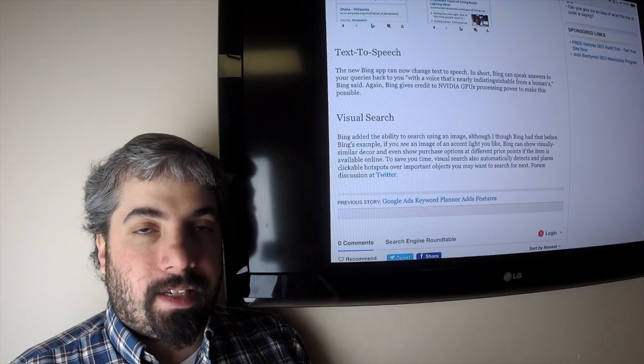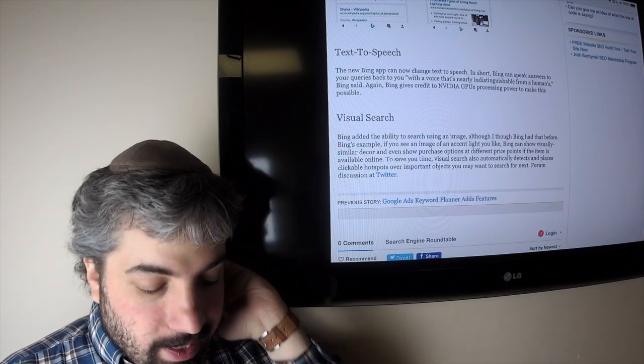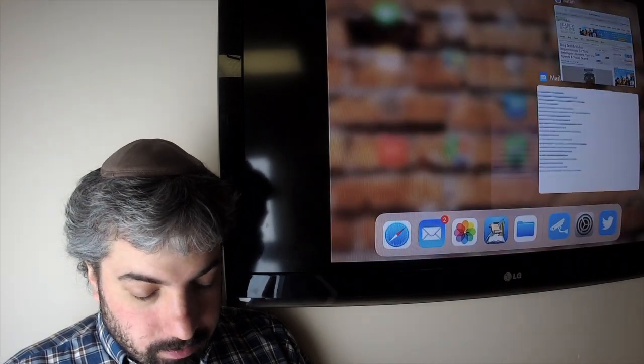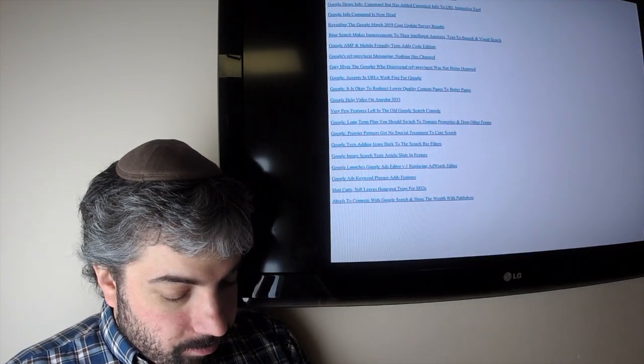They improved their text-to-speech capabilities, where it sounds more human-like. And visual search now lets you use an image to search for other images, which I thought they had before, but they said it's new.